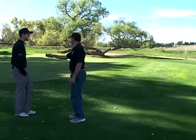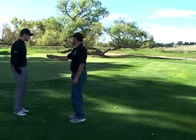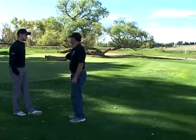How fast are the greens? The greens right now are running about a 10.5, I'd say, on the stimp meter. They've been really fast this year. Our maintenance crew has done a great job.